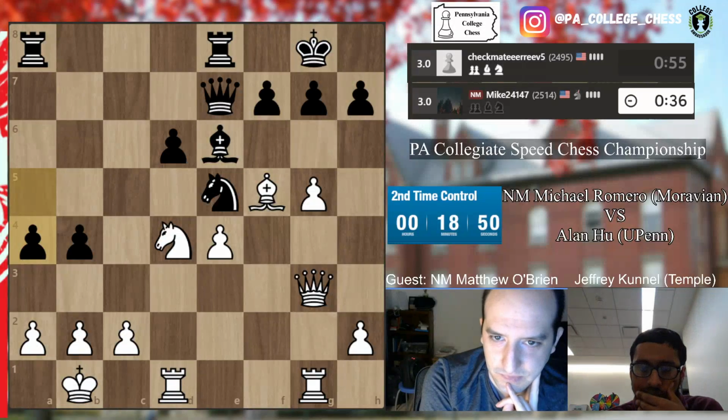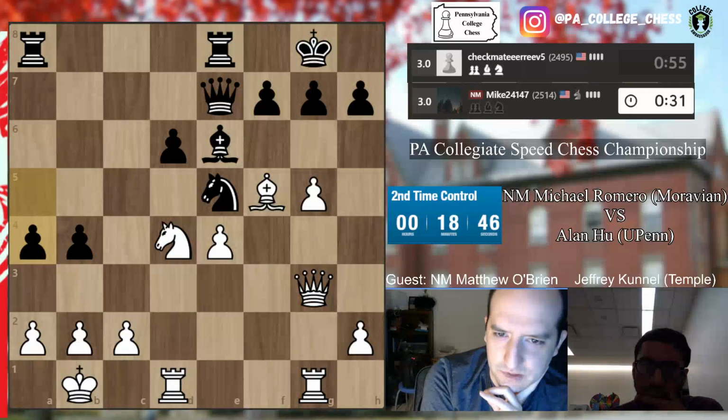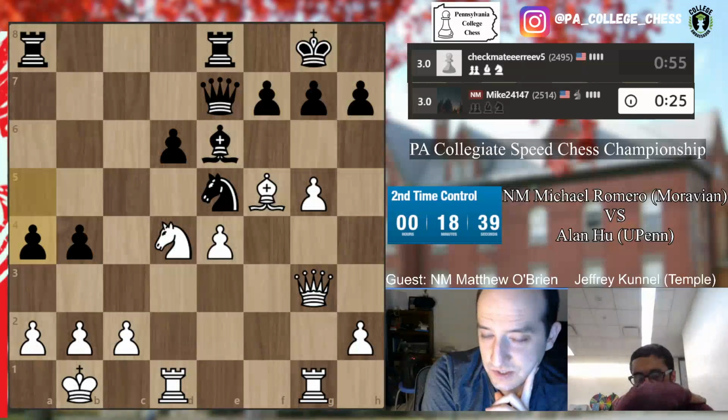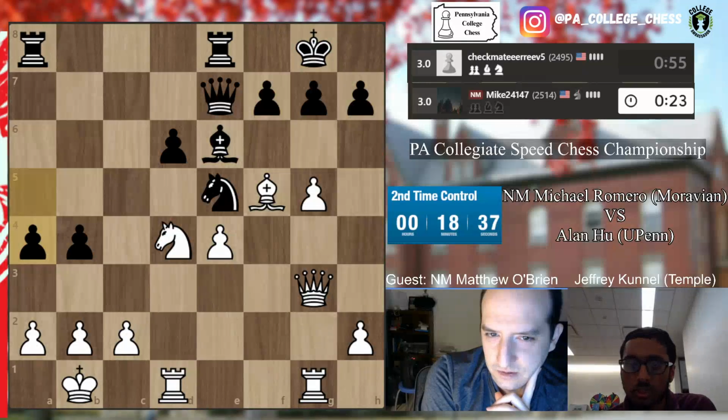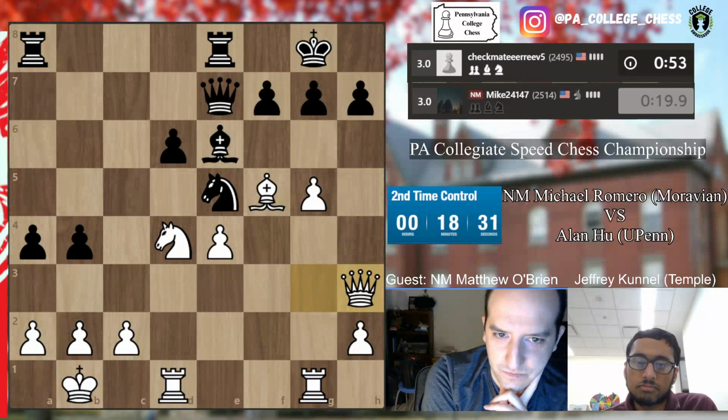That's fine. I don't think it was necessary though. Fair. Because if you play g6, it forces the bishop to make a decision. Nice thing about g6, if white ever takes on e6, the knight can no longer go to f5. So there was some merit to that for sure.